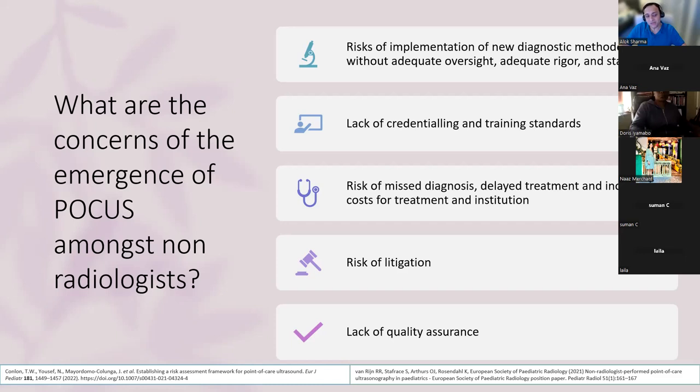And I think the radiologists have a lot of worry that the implementation of point-of-care ultrasound without adequate training, without adequate credentialing, and without the implementation of guidelines and protocols may result in an increased risk of misdiagnosis, which then costs the patient. But more importantly, from our perspective, results in a poor outcome. And that's not good. There are obviously risks of costs and litigation. And then there's the question of how we quality assure.